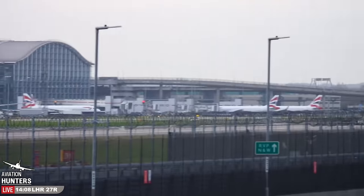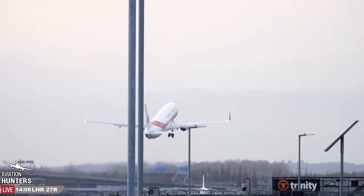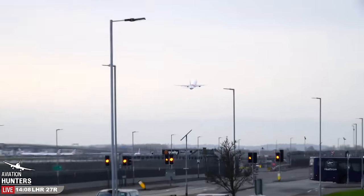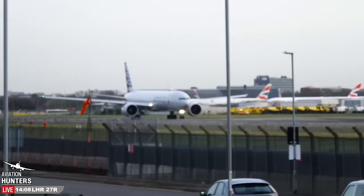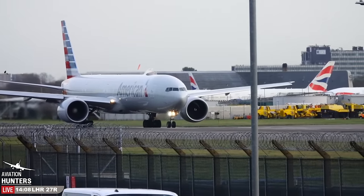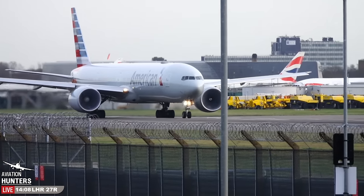The Air Algérie 737. It's the 800 heading to Algiers. Terrible with my follow-ups. There it is. Flight number AH2055, where the reg of this jet was 7T-VKN. There's the American jet. Flight number AA21 for the American 777-300ER with the reg N721AN, heading to Dallas.